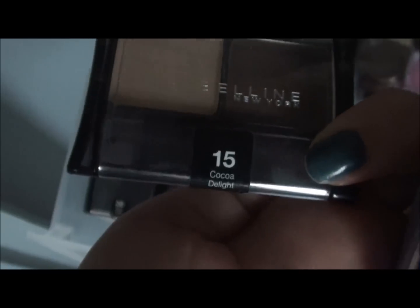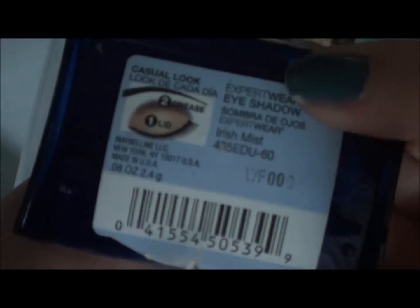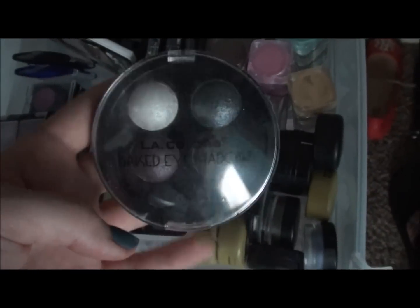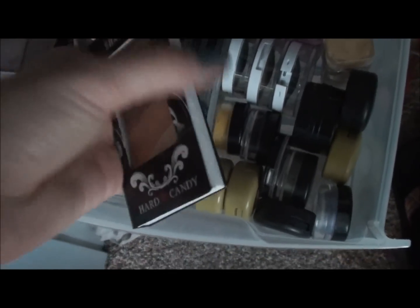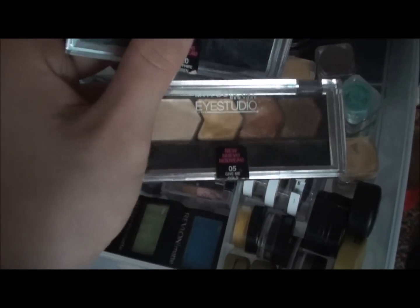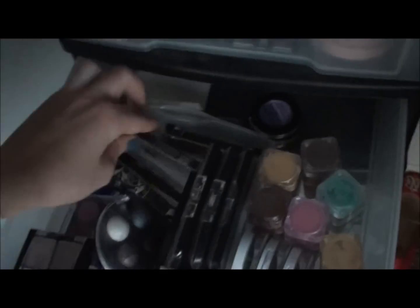Then I have two of these Maybelline duos. This first one is in Coco Delight. And then this one, where did the other one go? Then I have this one, which I don't know what it's in. Oh, Irish Mist. Alright. Then I have this LA Colors Quad, the Baked Eyeshadows, and this is in Nightlife. This Hard Candy Book of Shadows kind of dealio is in Temptation. Then I have a couple of these Maybelline Eye Studio quads, if you guys remember these. This is in Give Me Gold, and this one is in Sapphire Siren. So I'll just go back and organize these later.